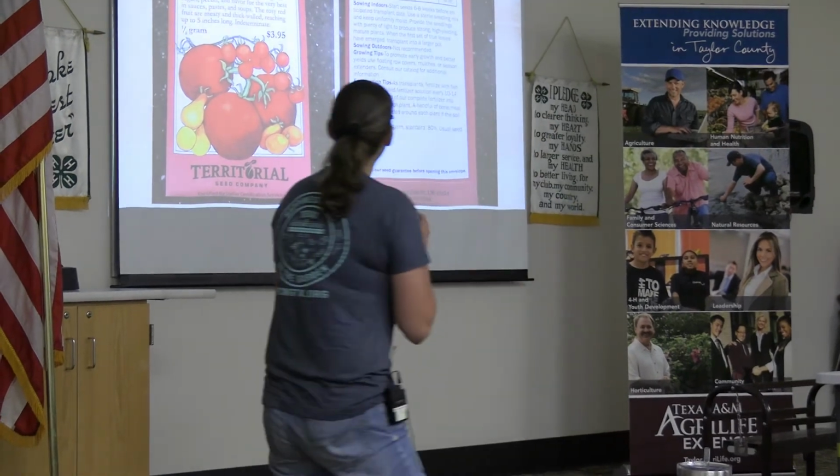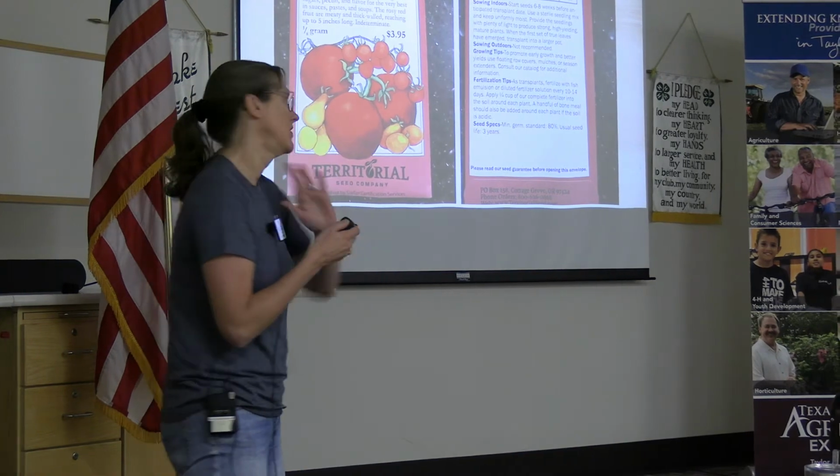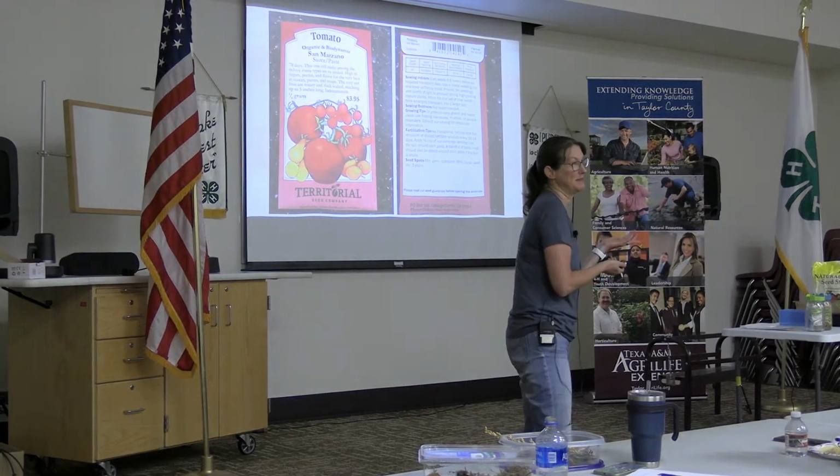What I've decided to do first is just start with a traditional seed packet, okay? I love tomatoes of all shapes, sizes, and colors, so most of my examples are going to be tomatoes.